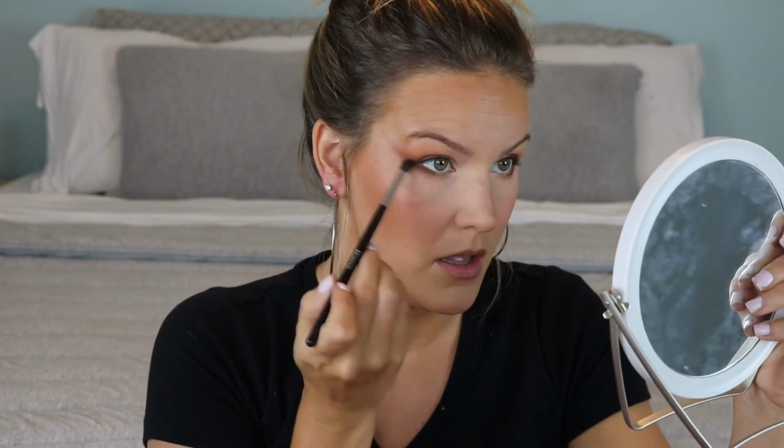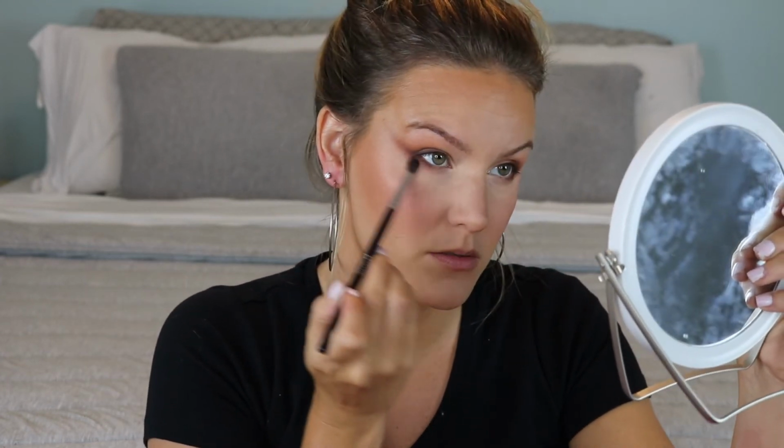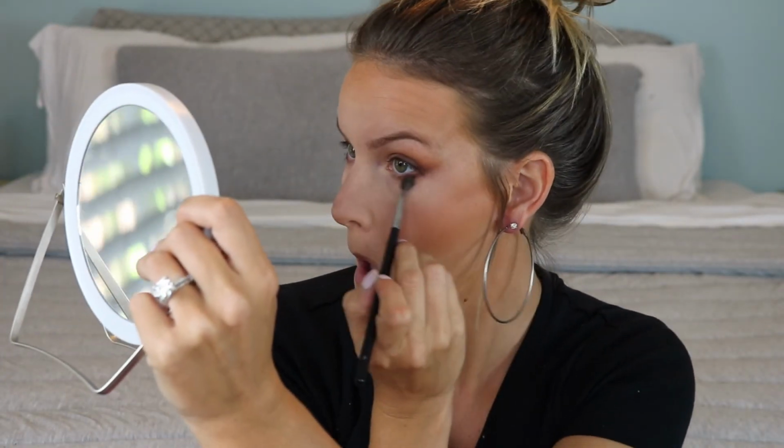Then I'll go in with my favorite little teeny tiny brush, the M506, yeah, M506, and do a good smoky blend, keeping everything pulled out this way.